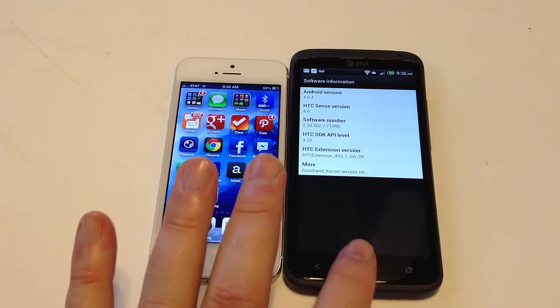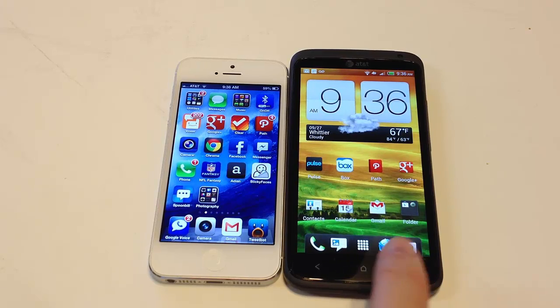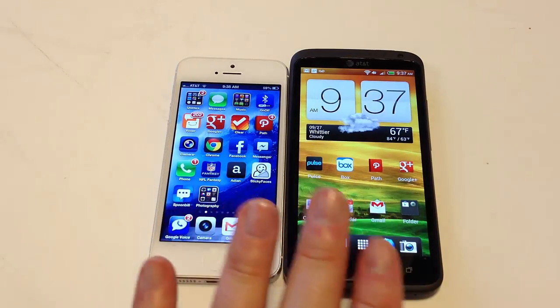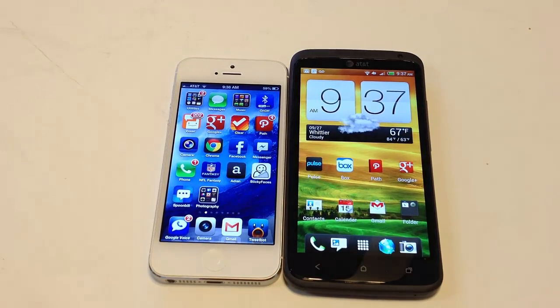Now, one of the cool things that came out with this 4.0 version is you have the ability to take this recent apps button, which used to be just recent apps, and turn it into a menu button. One of the things they left off the HTC One series is a menu button on the face down here. So they built it into the software so you can access different menus in the software.